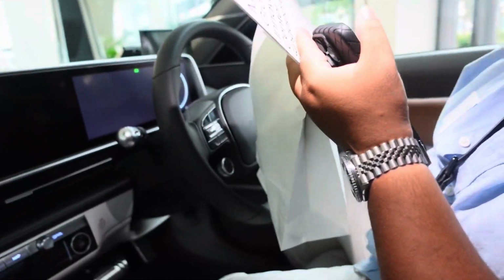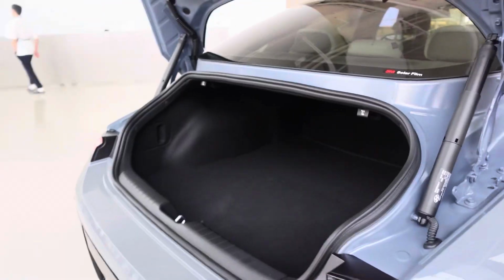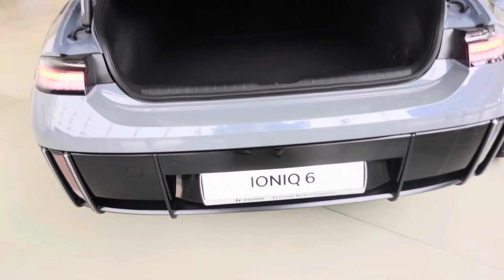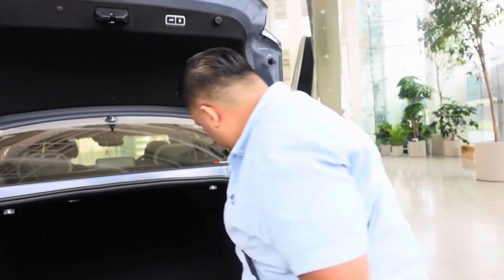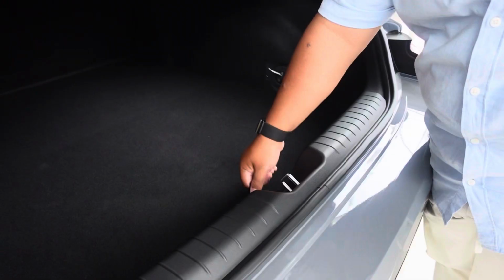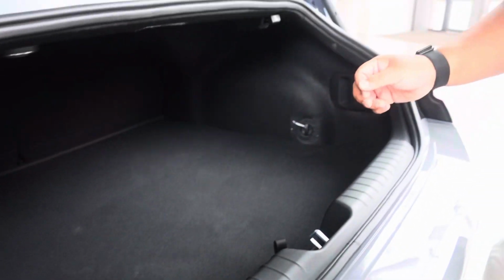Apparently, this is a good camping car. Okay, what's so good about the camping car? It looks like a normal boot. I'm not sure where it is, but apparently somewhere inside here there is power plugs. So you can actually plug in sockets and charge your phone, play projector. Okay, tour guide.